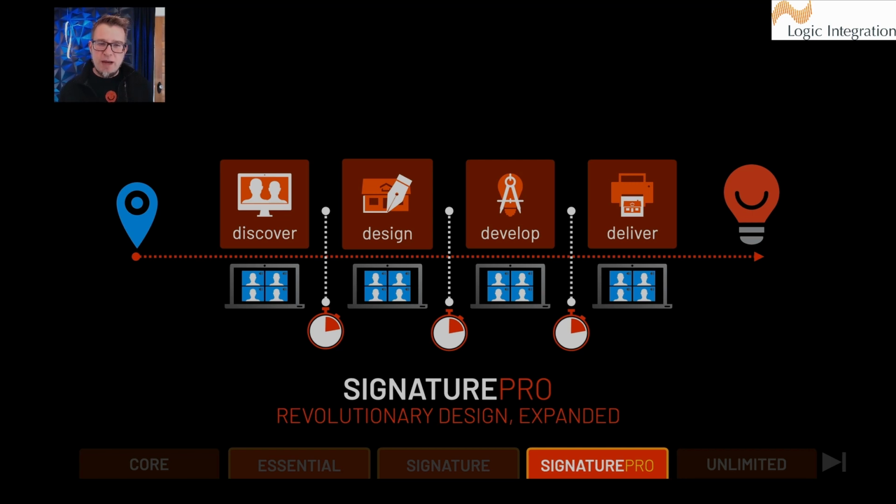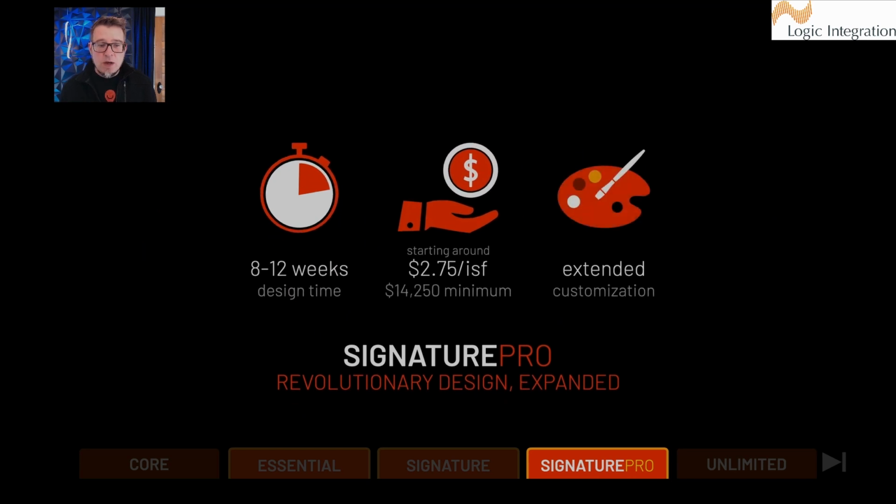So it has the same 4 steps: discover, design, develop, and deliver, but with more time for closer coordination. So it has extended design and develop meetings. We have up to 3 hours of additional meetings with your design team. So we'll go off and meet with your architect, or we'll go off and meet with your interior designer, so we can have those conversations and do those coordinations. And then up to 3 additional revisions of sketches or plans after those design meetings.